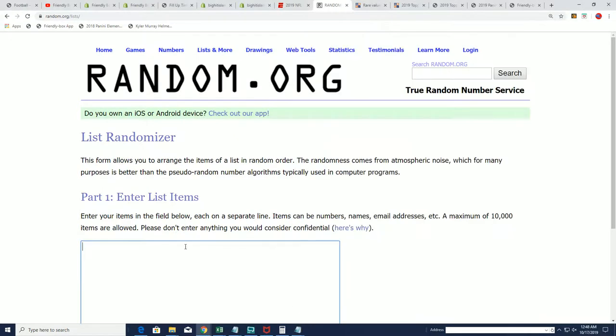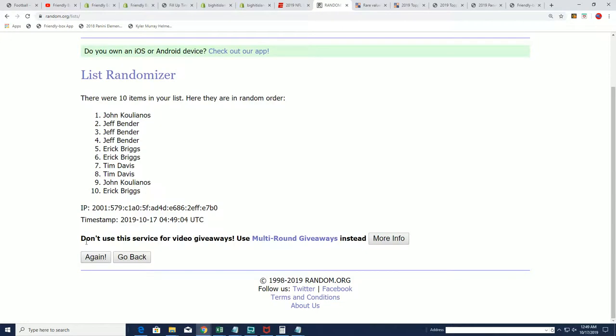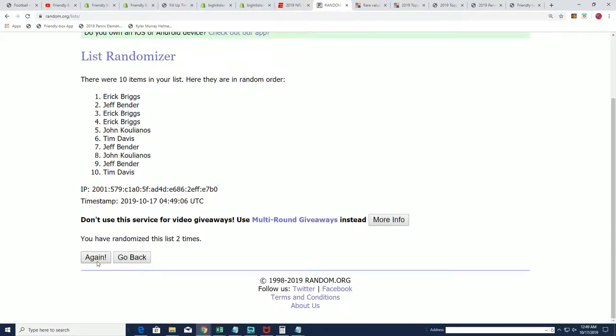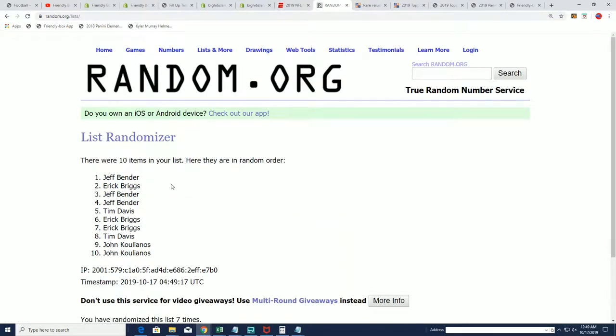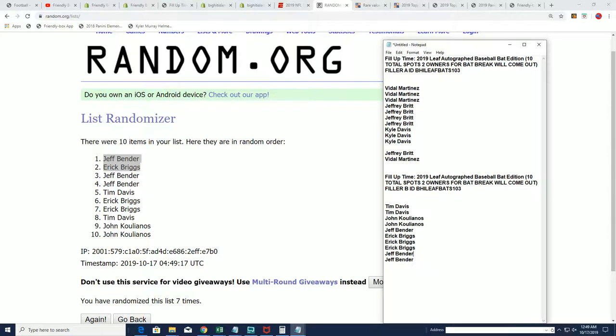Seven times through, and you want to be in the top two to get into the break. So we'll see who gets a discounted spot, who wins a spot for dirt cheap in the autographed baseball bat. Lucky number seven, and it's Jeff and Eric. Congratulations to you two who got into the break for $2.75. Not bad at all. So now we have our B winners.